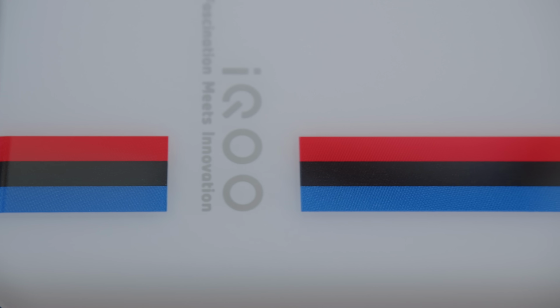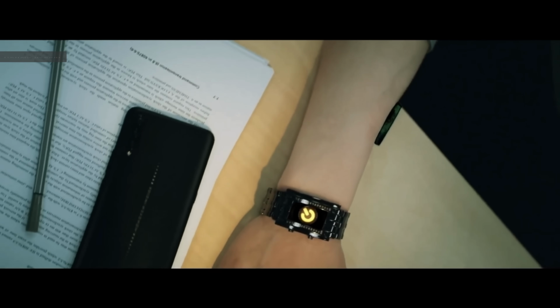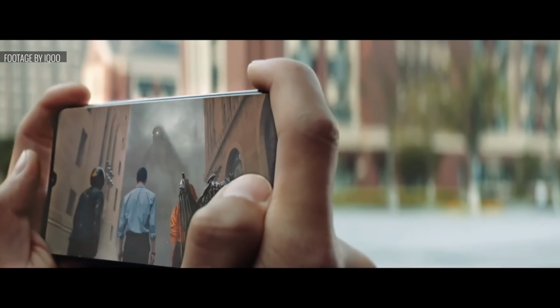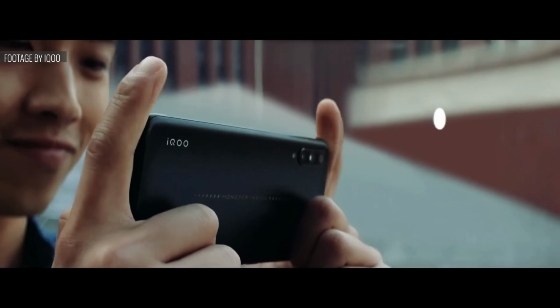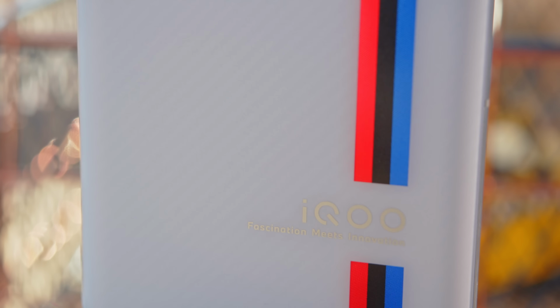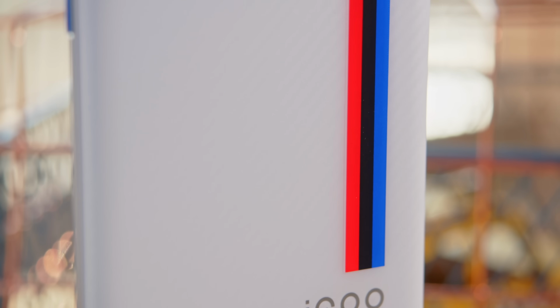The iQOO brand is something relatively new. The first iQOO device came out in 2019 as part of a new lineup from Vivo, but now they've split into their own company, and we're up to the 9 series already. The iQOO 9 Pro is a flagship through and through, and ours is extra special since it's the Legend Edition. It brings a BMW Motorsport branded racing stripe design, which looks great together with the matte white finish. The blue power button is also a nice touch.